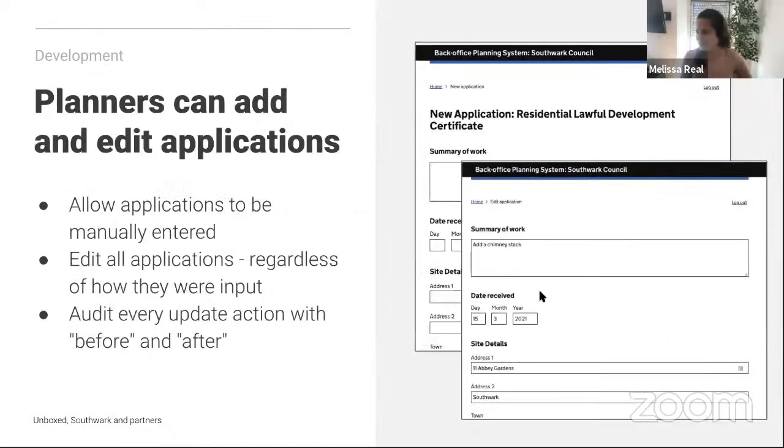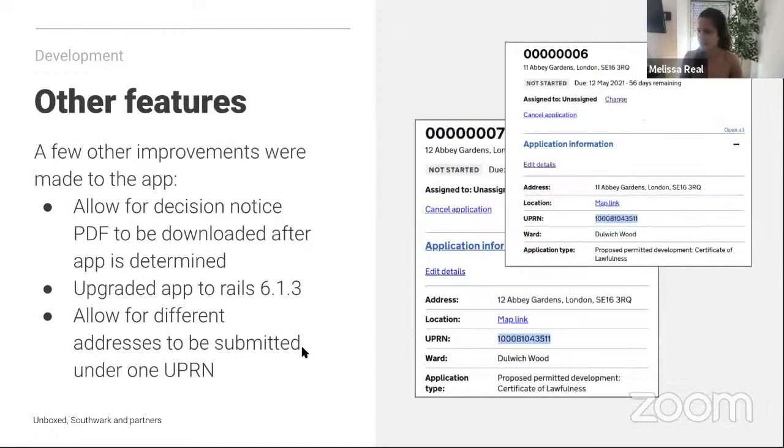Another thing that we've been doing is adding the ability for you to manually enter an application. So this was a requirement because sometimes you'll get an application in the post that you need to add without the use of an API. Now we can do that. We can not only do that, we can also edit those applications regardless of whether they were sent via an API from RIPA or if they were manually entered. And we're also auditing everything along the way. So if someone deletes an email, you'll know what it was before, and you'll know how you can put it back in and who made the change. I will showcase this in a moment.